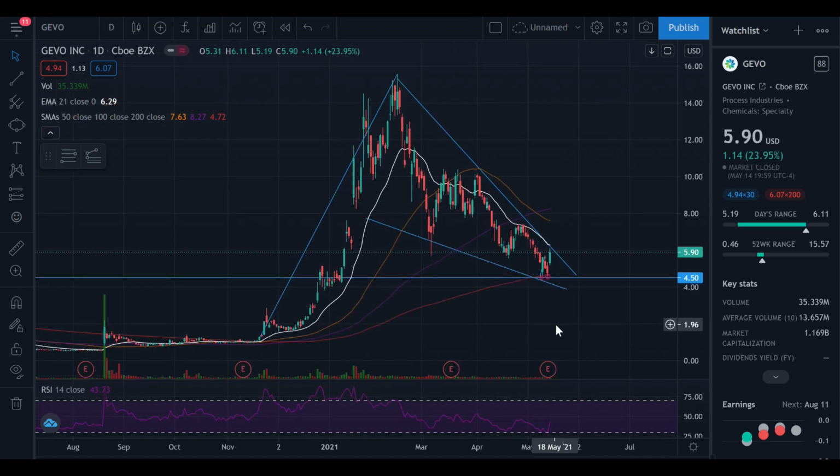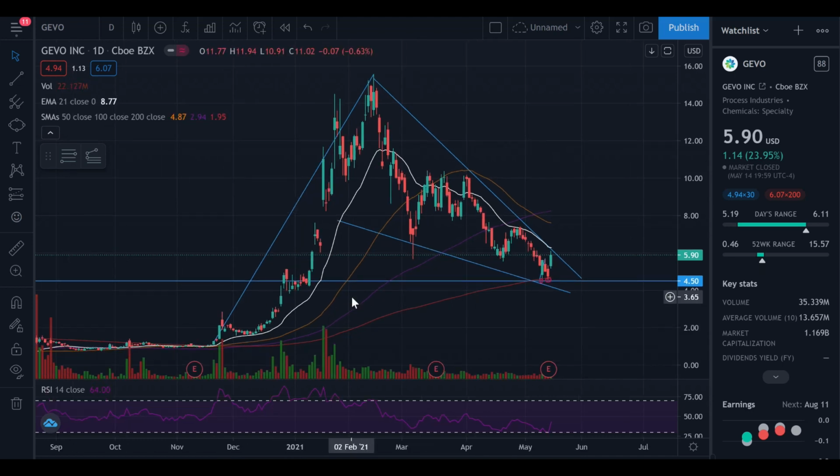While I'm taking a look at this macroscopic picture of the Gevo stock on this daily chart, it seems like we are about to break out of this flag formation. As you can see here, here's the pole for the flag, here's the compression of price action, and we are looking to break out above this. Breakout above this would be around $6.25. So maybe on the daily chart, we have just been consolidating with that price action and we are about to break out. For the past few months, we may have just been playing in this flag formation, and now we're about to break out.